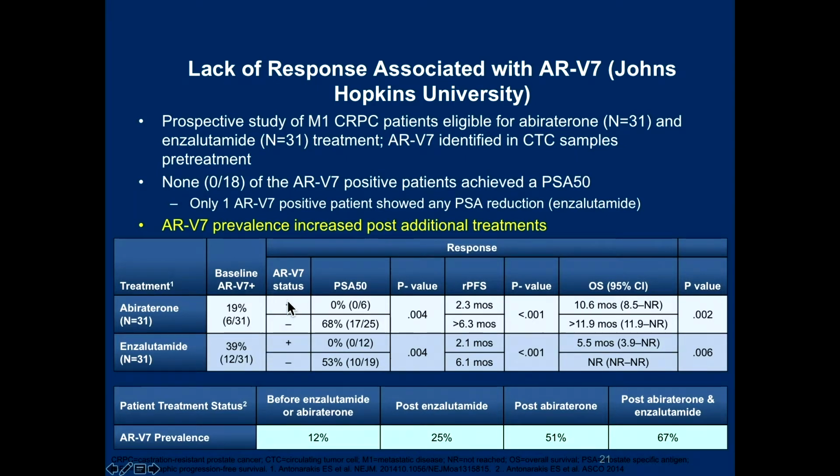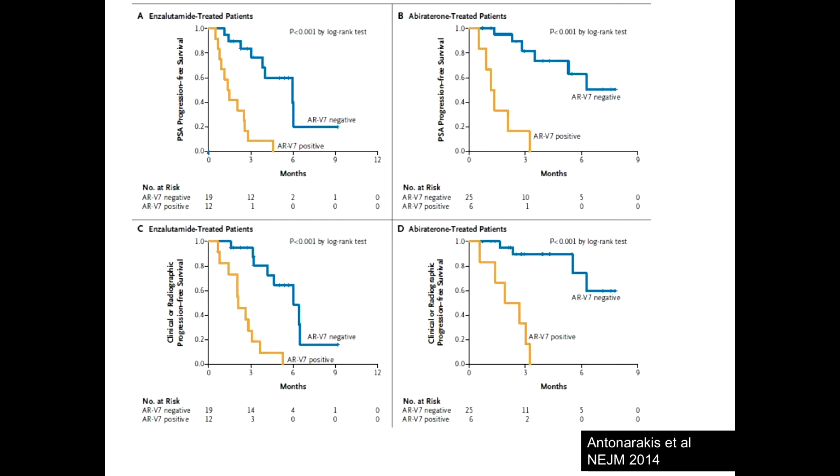Once they become ARV7 positive, if you look at the abiraterone arm, their ability to drop PSA by 50 percent was 0. If they're ARV7 negative, you still had a fairly good response to the drug, and the PSA 50 is 68%. It's very consistent looking at radiographic PFS as well as overall survival, and that pattern held true in the enzalutamide arm. So if you're ARV7 positive, these drugs are not going to work because they're not binding the androgen.